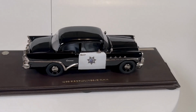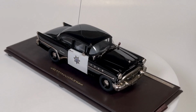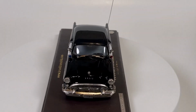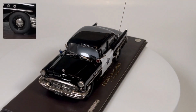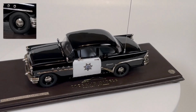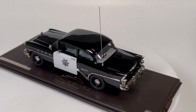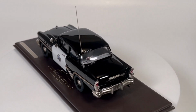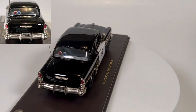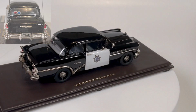Over on this side, it's got the correct number of portholes on it, 4 of them instead of 3, 4 for the full-size car. 3 would have been on the special. Got the poverty hubcaps, and those are well done. I'll get a close-up for you on that. Great badging on the side. Look towards the back, and you know the lensing on the taillights is well done. We've got the 2 lights in the rear, a red one and a blue one. Again, we'll talk about that in just a second.